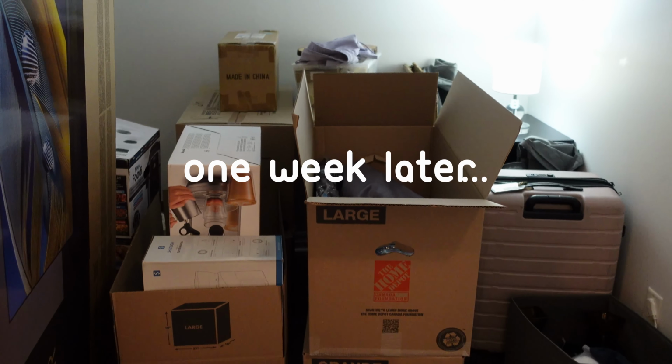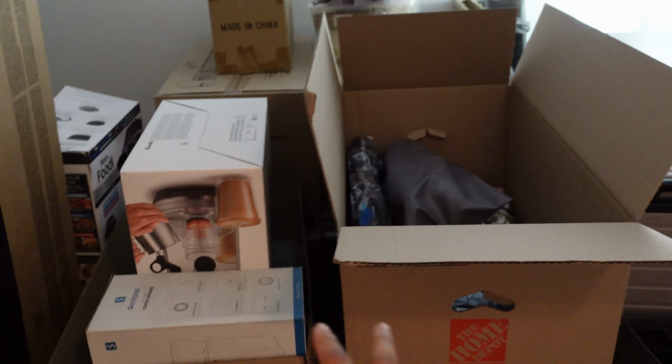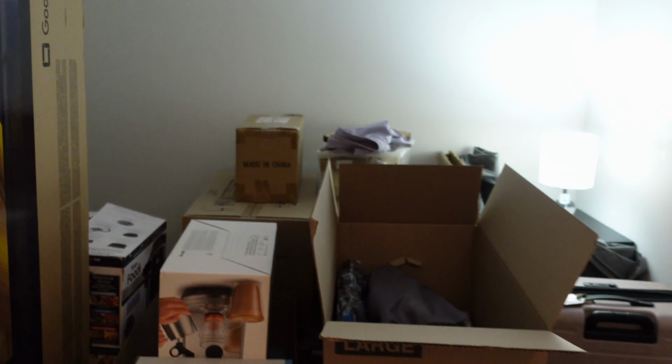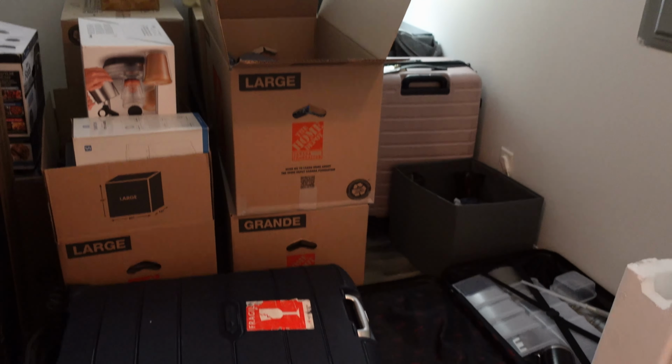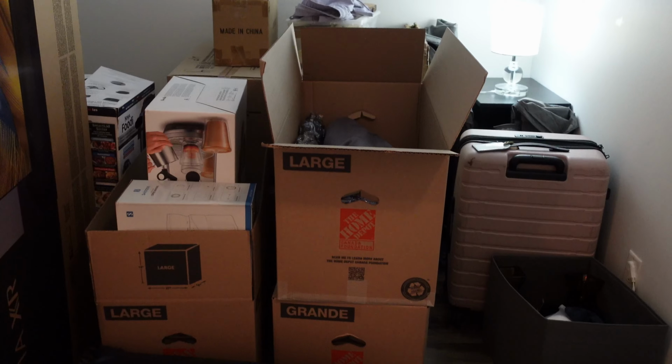This is how this room looks right now. The boxes at the back are packed, but these are still open. We are yet to put some stuff in. This is going out, that's going out. We're putting a TV in its original box and it's kind of a mess, but we are almost ready and almost packed up. Everything in this room is going to go into storage.